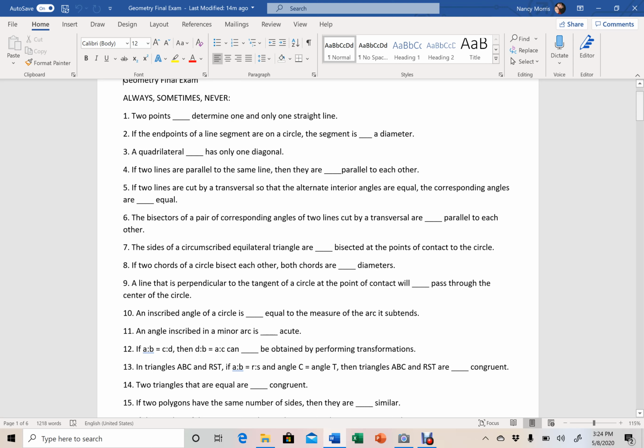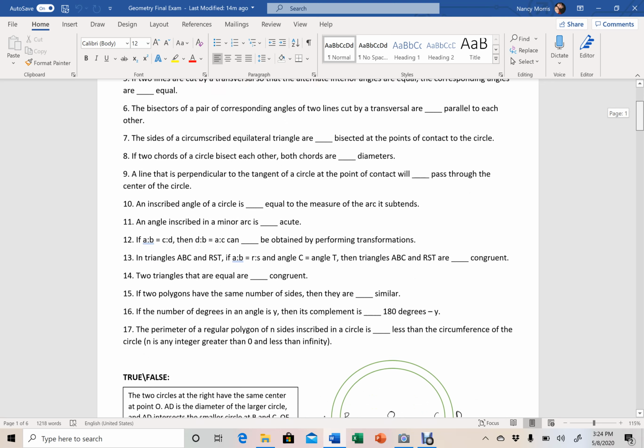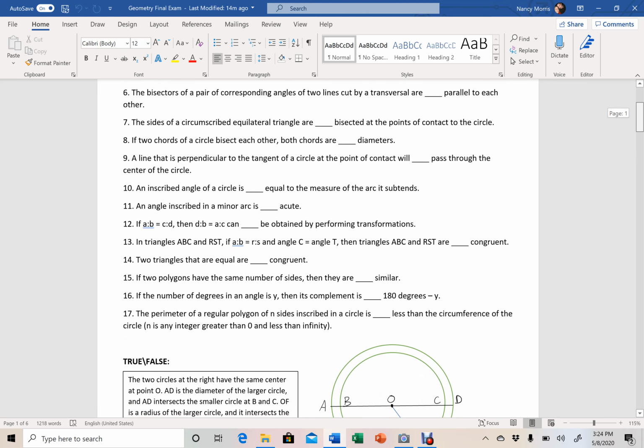Number 6. The bisectors of a pair of corresponding angles of two lines cut by a transversal are sometimes, always, never parallel to each other. Number 7. The sides of a circumscribed equilateral triangle are sometimes, always, or never bisected at the points of contact to the circle. Number 8. If two chords of a circle bisect each other, both chords are sometimes, always, or never diameters.